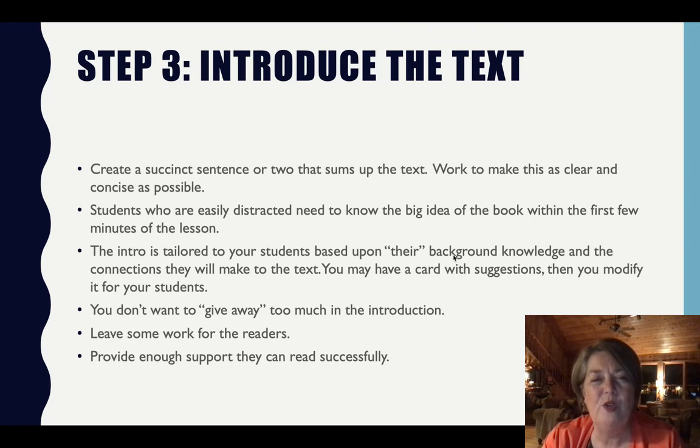So when you introduce the text, it's very important that you create one or two sentences that will sum up the text. You want it to be very clear and as concise as possible, because students that are easily distracted need to know the big idea within the first few minutes of the lesson. You want to make sure you tailor the intro to your students.